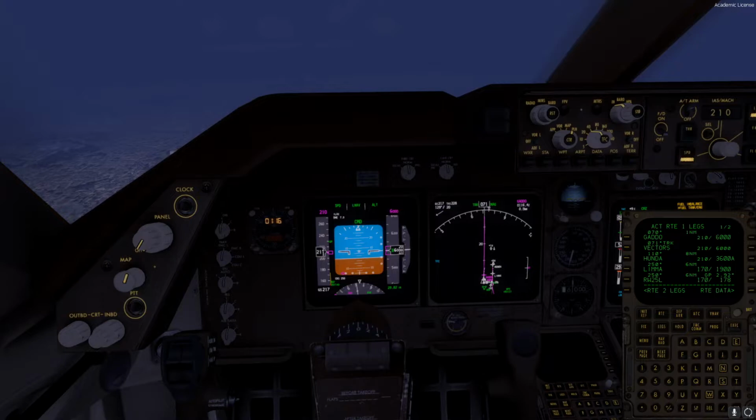Northwest 1652, expect the ILS runway 24 right approach. Expect ILS runway 24 right approach, Northwest 1652.